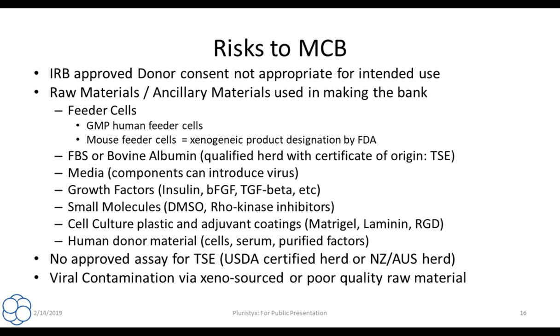If you're using any sort of bovine component in your process, FBS or bovine albumin, you want to make sure it comes from a qualified herd, meaning a USDA-approved herd that has a certificate of origin. And this is because of prion disease. There is no assay for it. The only way to prevent it in your manufacturing is to start with high-quality material. And if you can't prove that later on, that could be a game stopper. So TSE has a real risk to your process and your product.